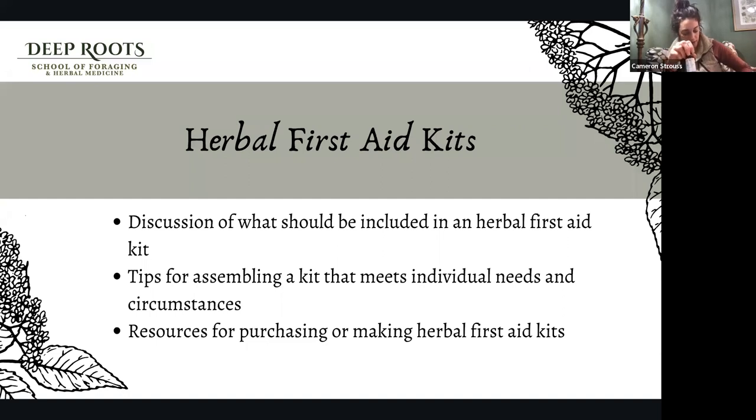I highly recommend finding a local herbalist to buy formulations from. I worked at Herb Farm, the tincture company, so that's a great option. They are really lovely people.